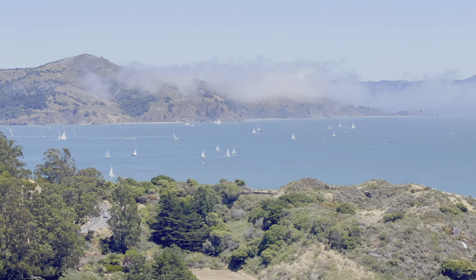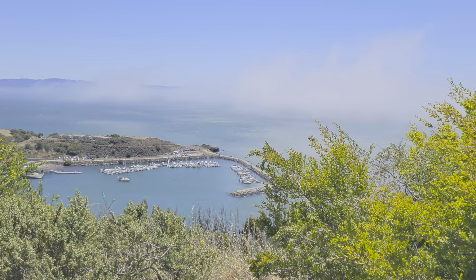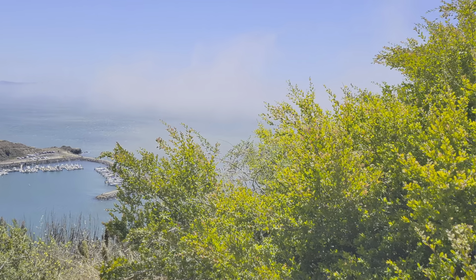And while it's foggy right now, this morning when we got up, it was a very beautiful picturesque view of the Golden Gate Bridge. Our back door opens up to the little harbor down there, so it's very, very pretty. This is a great spot to stop off the highway.